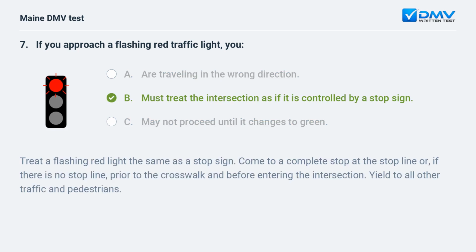B. must treat the intersection as if it is controlled by a stop sign. Treat a flashing red light the same as a stop sign. Come to a complete stop at the stop line or, if there is no stop line, prior to the crosswalk and before entering the intersection. Yield to all other traffic and pedestrians.